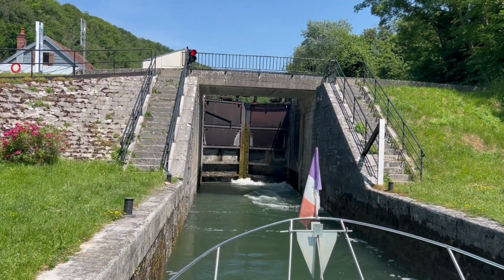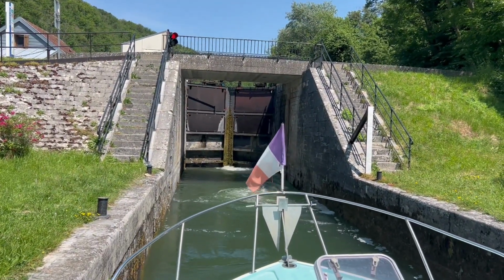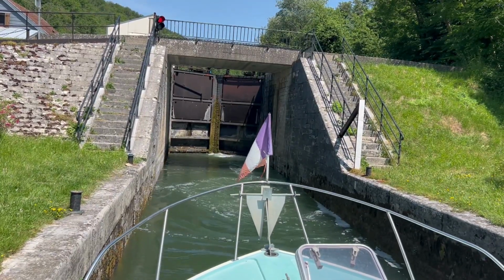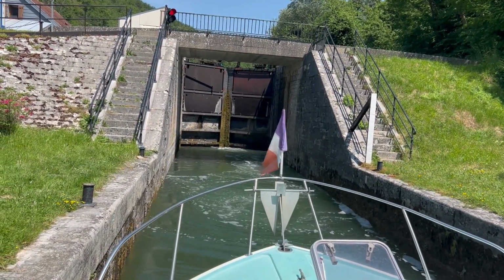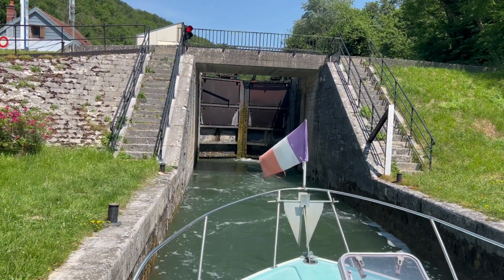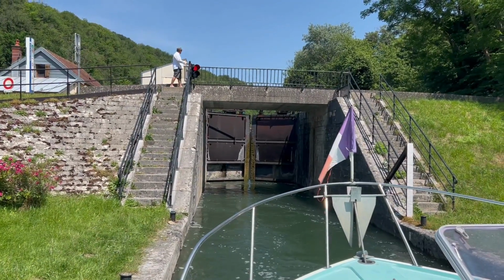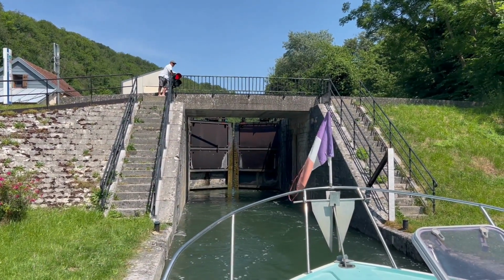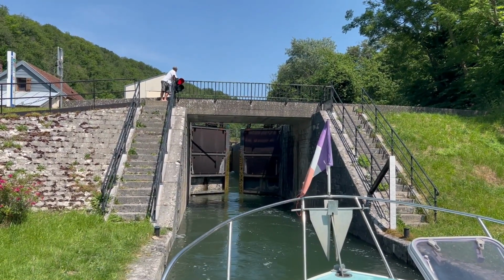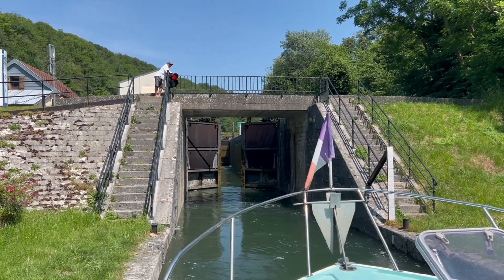Hang on. So if there's two boats in the lock and you're the first boat, you get washed around a little bit. So here we go, the back gates are just starting to overflow, so we're opening up now. Tony's gone up to catch our ropes in the next lock. So we've got another one? Yeah, it's a double long.